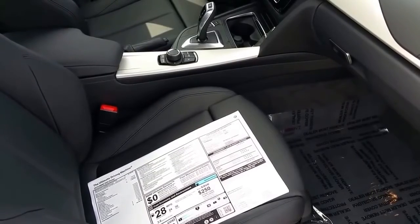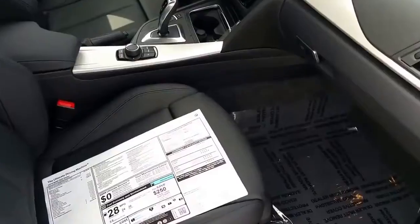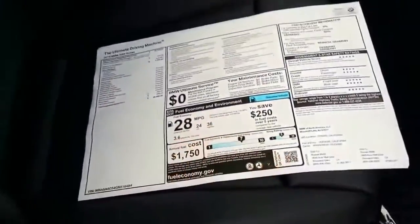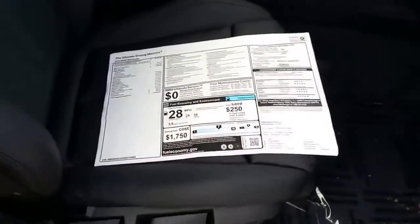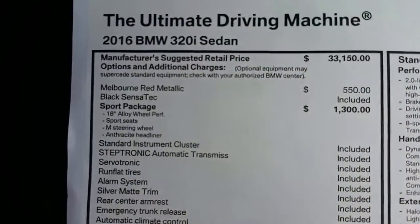So that way you could have the transmission in a Sport mode, you can have the throttle in a Sport mode, and then also the steering. And then this does come with M Sport suspension with your Sport package on the 320, so that's really nice. Let's go over the sticker really quick on this car.